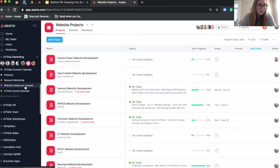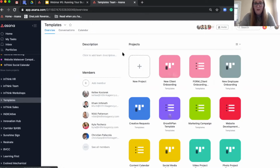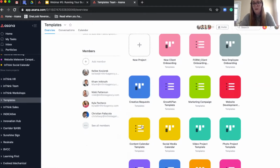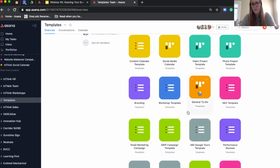So what I wanted to show you guys in particular is our templates. This is what we spend a good amount of time building out. Essentially, it's all of the services that we offer to clients, but it also includes our onboarding process, our employee onboarding process, anything that you could really find in here. We have a general one that we typically add to all of our clients' folders just as a catch-all. So I find that really helpful.